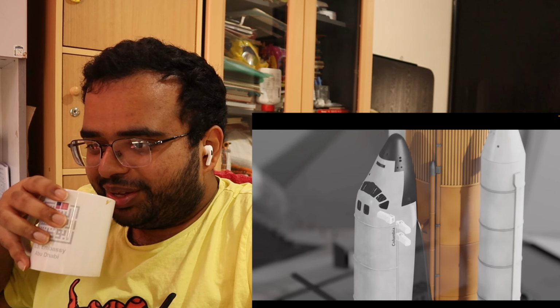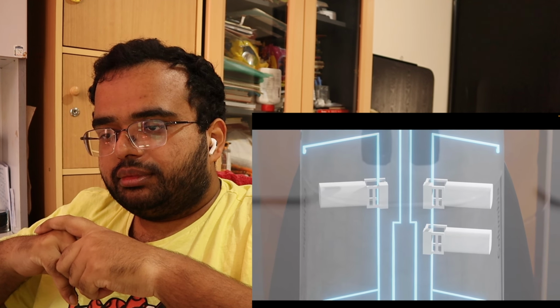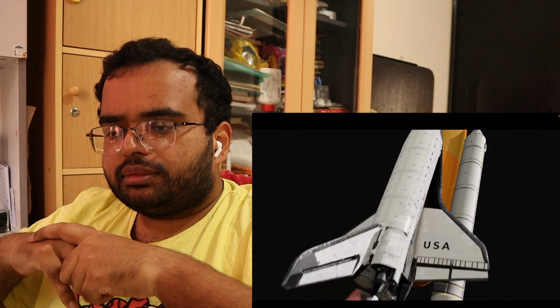The fuel cells aboard the Shuttle used hydrogen and oxygen to produce all of the electricity for the vehicle. Okay. If one of these went wrong, the results would be catastrophic. Luckily, this was just a faulty reading, and there was nothing wrong with the fuel cells. The real problem was lurking down below.